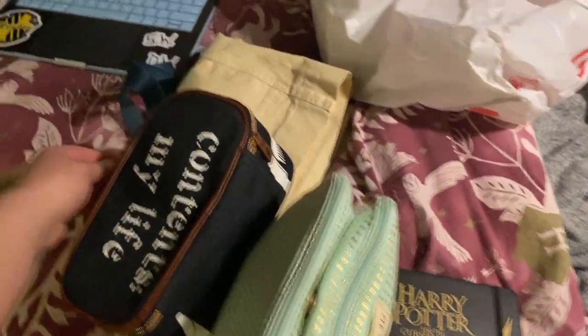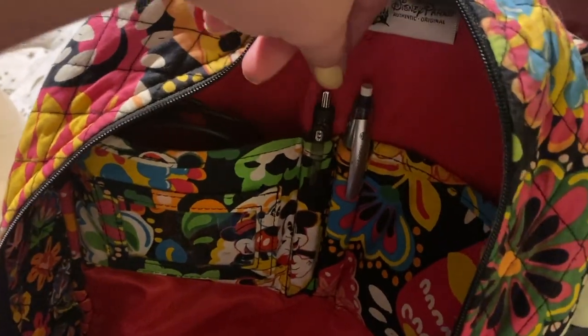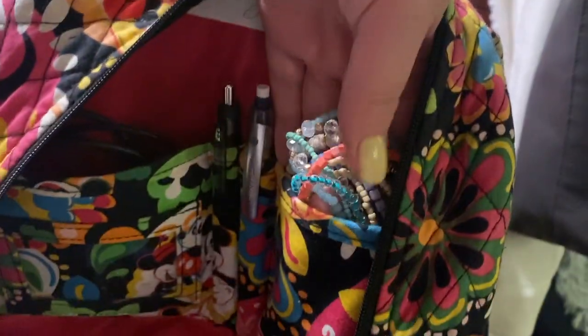And then I've got chargers in here, so I have my Kindle charger and my extra phone charger. I have another phone charger that's in my purse with my portable charger. I'll show you that in a second as well. And then I've got my pencil and my pen. Actually, I just take the pen. And then in here, I've got my bracelets that I like for the beach. They're just like layering bracelets.